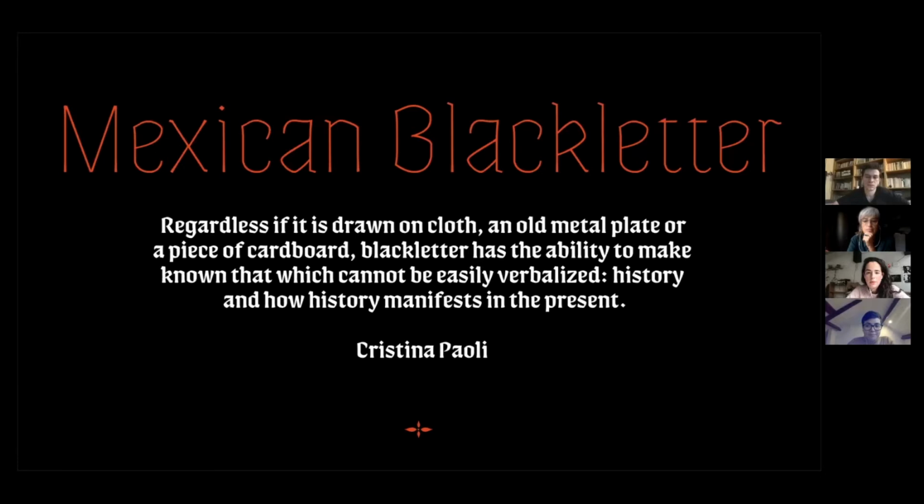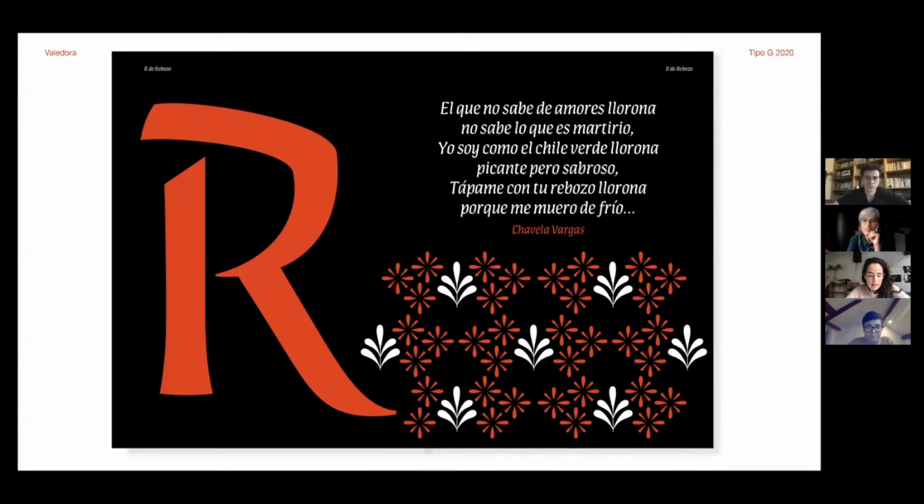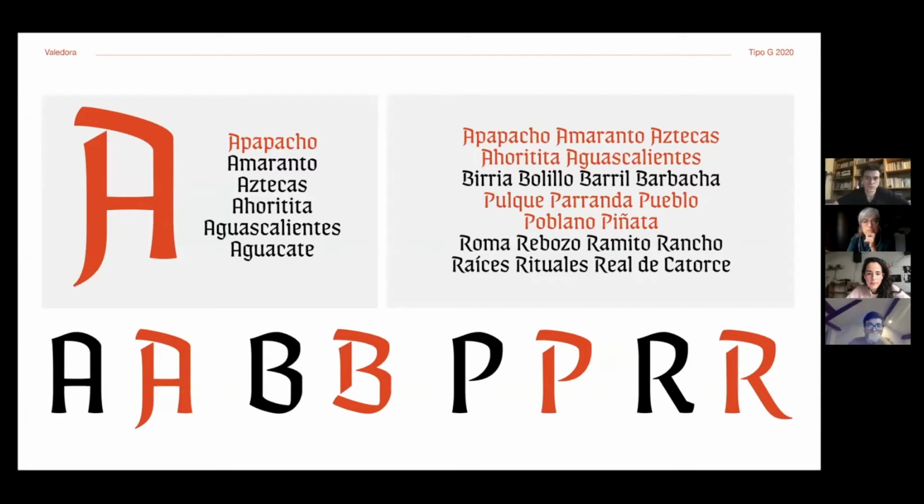Here you can see some examples of the typeface. And I also created a stylistic set for the uppercase letters, as you can see here.